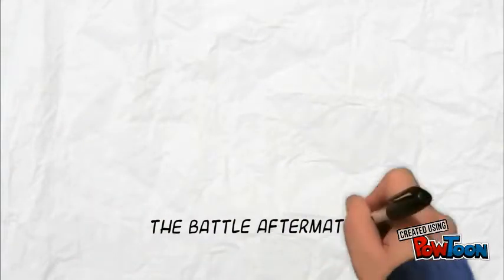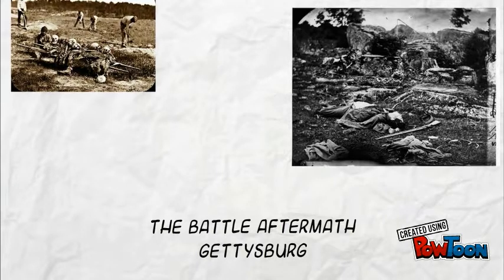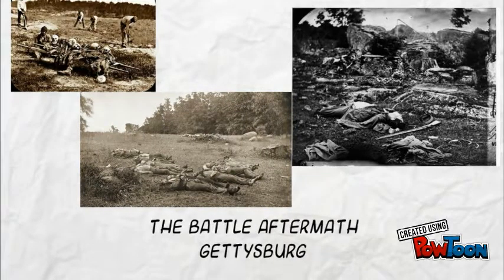The aftermath of Gettysburg was tragic. However, this crucial victory for the Union had put a stop to the Confederate progression into the North, and would eventually lead to the conclusive victory at Vicksburg.